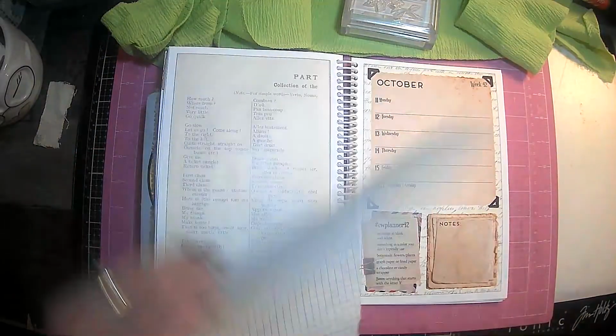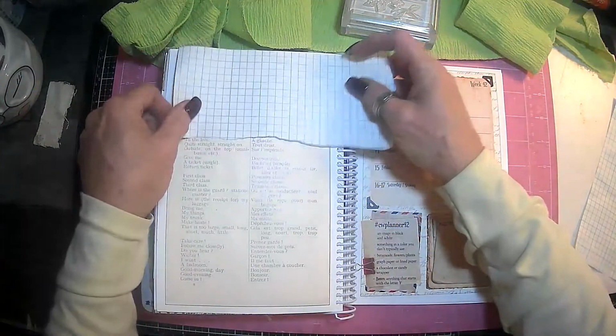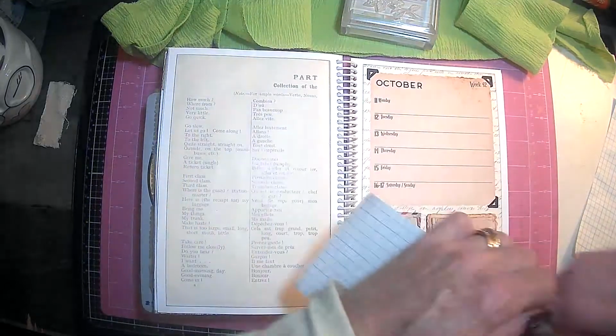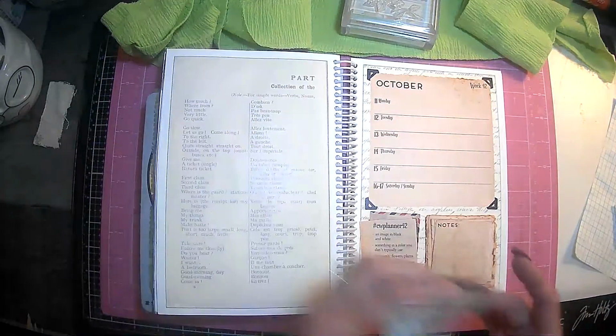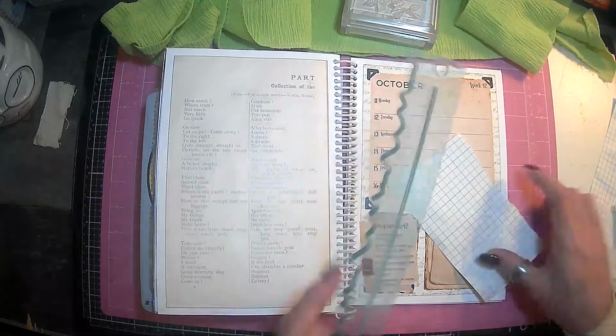I'm thinking maybe we will start with some of this graph paper here. And I am not really worried today about covering this whole thing up. So we are just going to do our thing. Let me grab my tear ruler real quick.